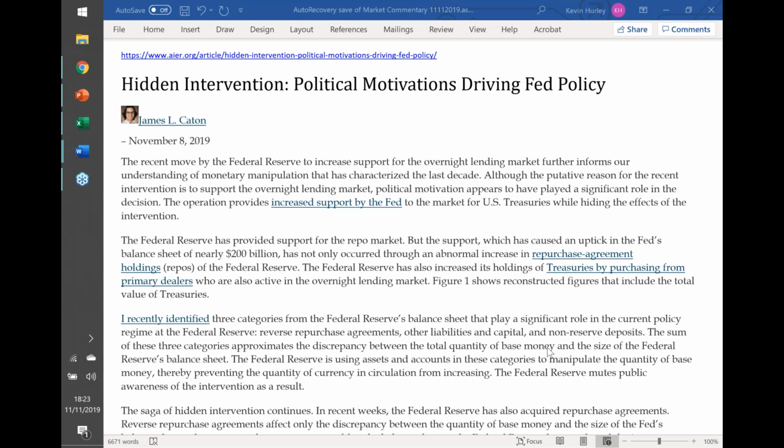I recently identified 3 categories from the Federal Reserve balance sheet that play a significant role in the current policy: reverse purchase agreements, other liabilities and capital, and non-reserve deposits. The sum of these 3 categories approximates the discrepancy between the total quantity of base money and the size of the Federal Reserve's balance sheet. The Federal Reserve is using assets and accounts in these categories to manipulate the quantity of base money, thereby preventing the quantity of currency in circulation from increasing. Pretty interesting.